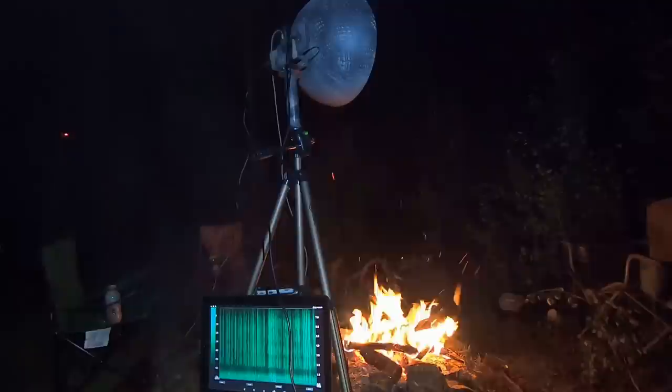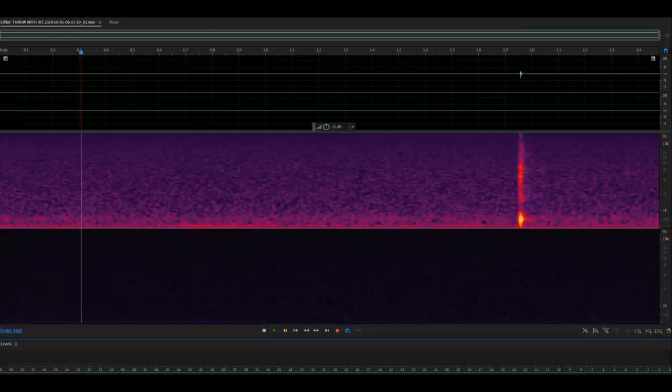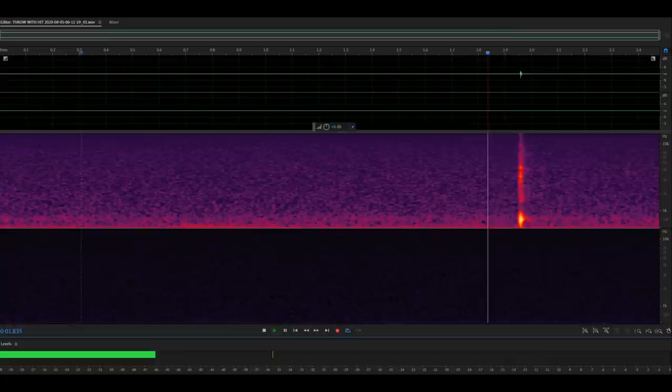While sitting alone by the fire and monitoring the parabolic mic, something was thrown into camp. Not only can you hear the impact, but the throw as well. And again, by amplifying the selected region, we can literally hear the arm moving through the air.